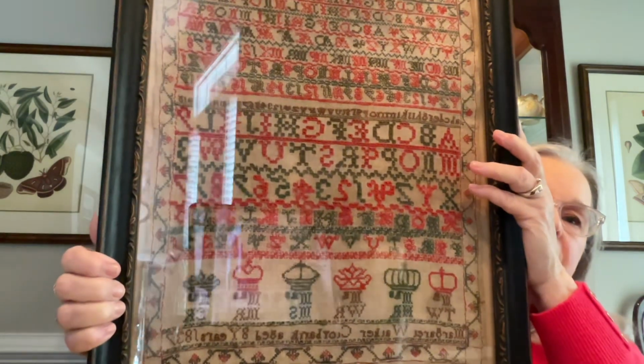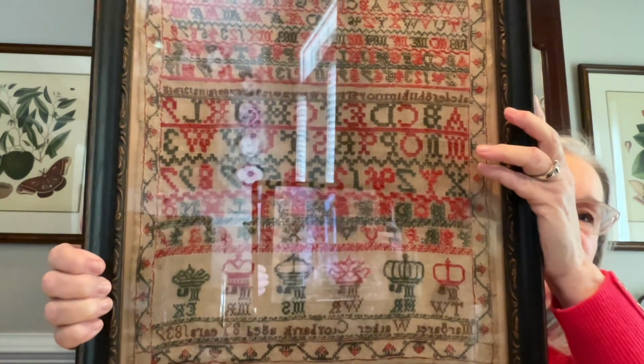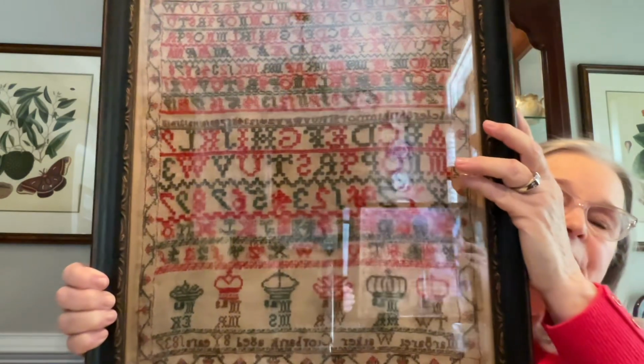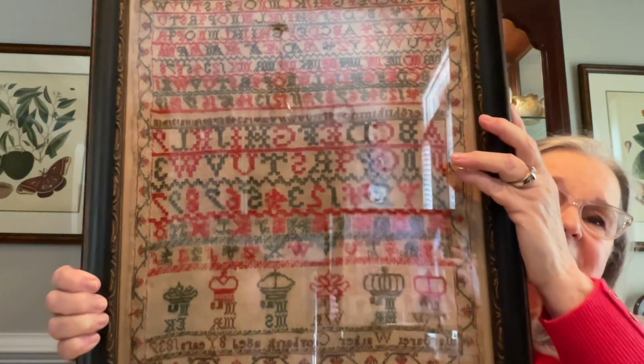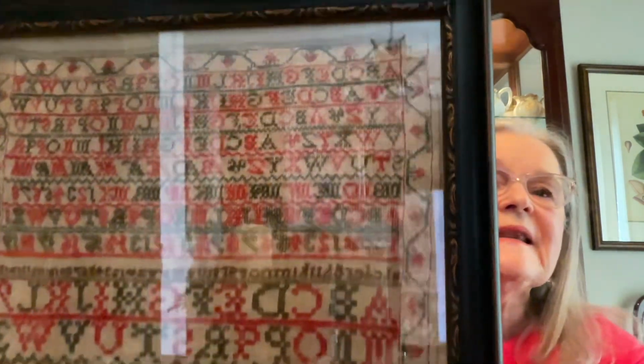Very simple crowns, but look, between the crown and the initial, she has Mr. or Mrs., and then she has other family members probably with Mr. or Mrs. So that helps us when we are searching for a sampler maker, because we can look at the possible parents' initials and see if we can get a match. But what I want you to see, and we'll talk a little bit more about Margaret, but let's look at this.